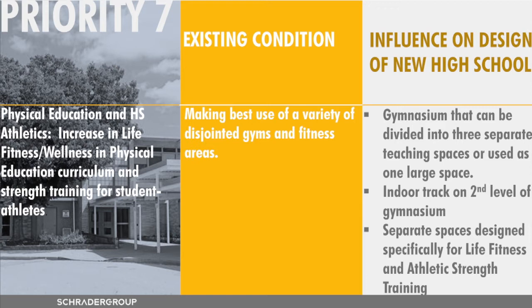And then when it came down to our fitness and our strength and training, we wanted those to be separate areas in the new facility. We didn't want it to be a hodgepodge altogether, but we know there's quite a bit of difference between what you do for cardio and what you do for strength, and when you might focus on those, and what students or what student athletes might be drawn to those particular areas. So we have high quality separate spaces for that in the new design.